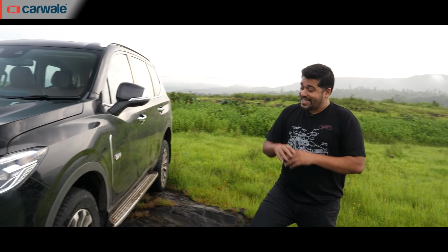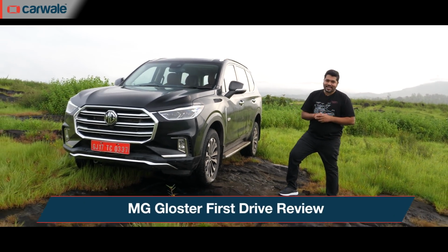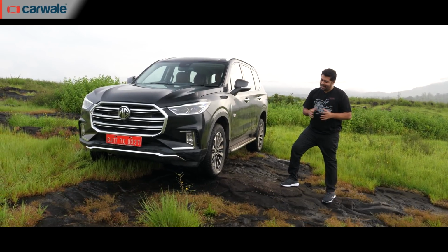And now you have a new entrant joining the fray. This is the MG Gloster, and it aims to shake up the segment. But will it be able to? Let's find out.